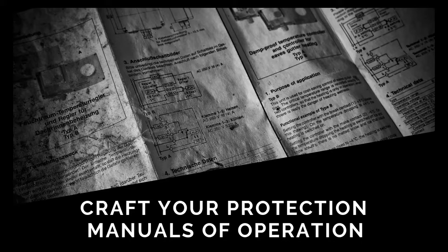Here we go. You now know the basic components of an effective security script and what its benefits are for your organization.